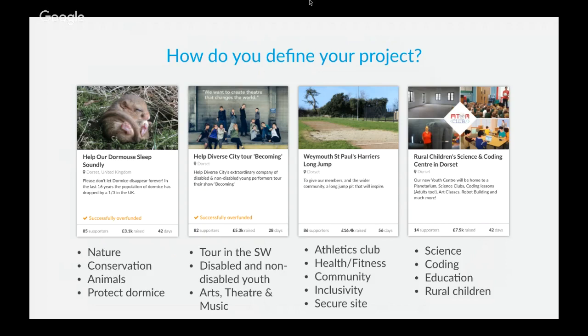The third example is like that which we might see of a school project or that of a local sports club. In particular, an athletics club had their long jump pitch vandalised in Weymouth. So they're crowdfunding to raise the funds they need to develop a site that they found which is suitable for long jump. So this project is all about community and inclusivity, so getting everyone involved, all ages, to take part in athletics. It's about health, it's about fitness, and so these are the kind of areas of interest that you can tap into, and that will give you a good indication of who you should be chasing to pledge on the project.